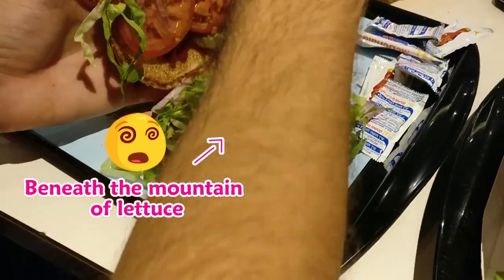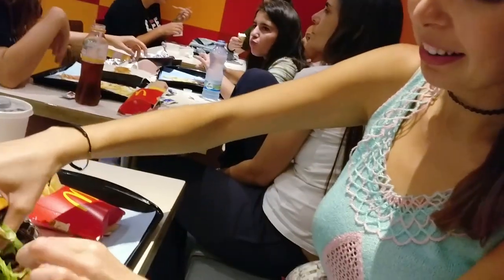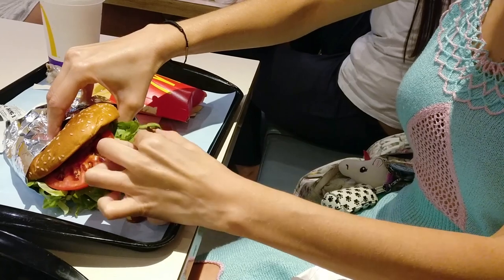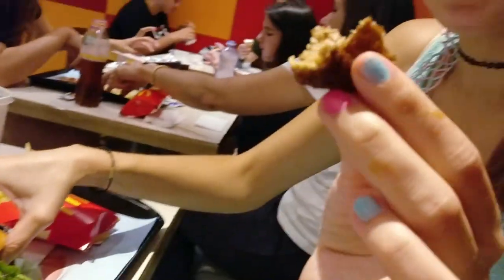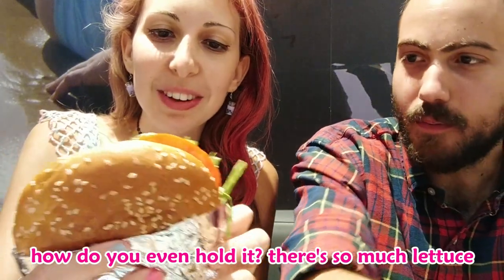A lot of lettuce, tomatoes, pickles. I love pickles. Lots of barbecue. We're uncovering the bun here. The texture reminds me of bread. Yeah. Not that bad. The texture is not that juicy, but the taste is good. Wow, another bite. So much lettuce.